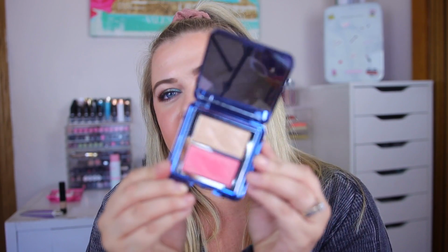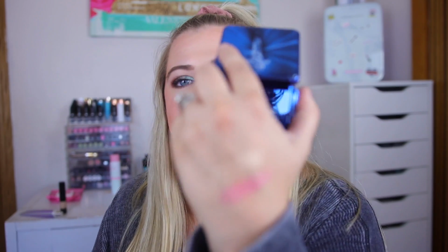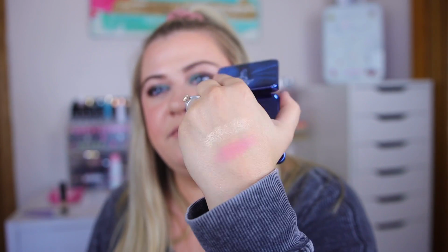So this is a little highlight and blush duo. I think this one is limited edition, but these are beautiful. I can definitely see the quality with this one. The blush is very pigmented, and then the highlight is just so shiny and beaming. So I'm really happy about that one. I think that one is going to be so pretty on the face.